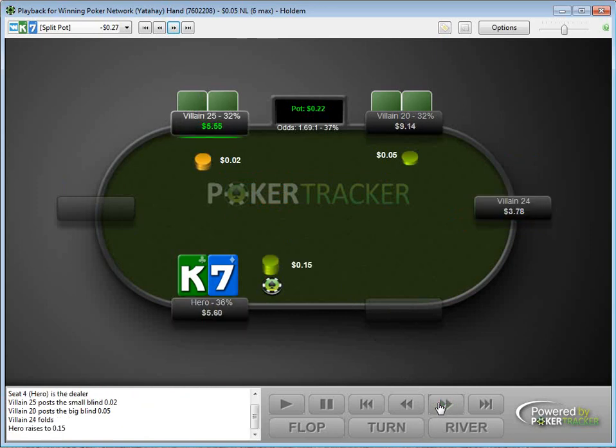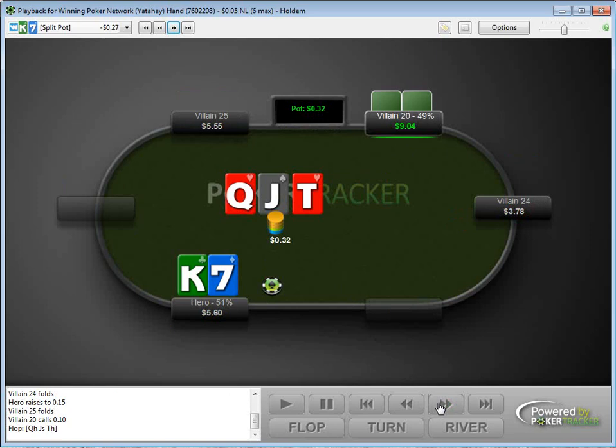Here I bet in the button with king 7 offsuit. And we get a call from the big blind. So here I have an open-ended straight draw. And he bets into me 15 cents. And I could have raised it. I definitely could have raised it here. I think I should have. I should have raised that.